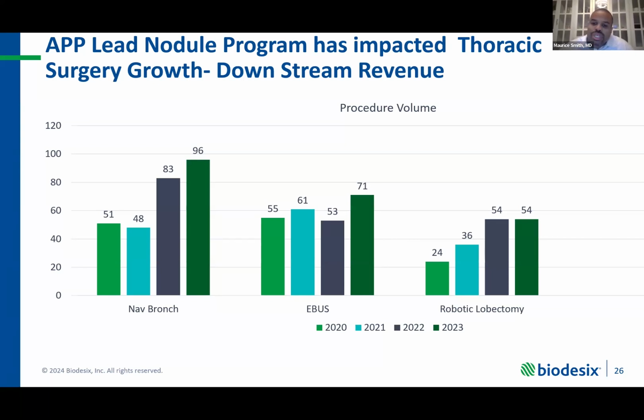I plateaued in 2023. And this slide is what I took to the administration and said, look, I have the work here, but I can't be two places at once. And this is the slide that actually allowed me to hire our 2 advanced bronchoscopists. You're good, Heather. Next slide.